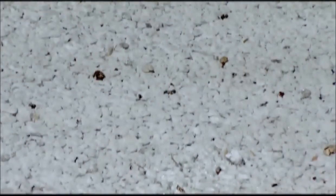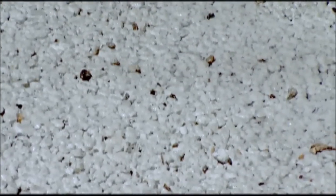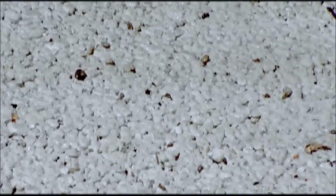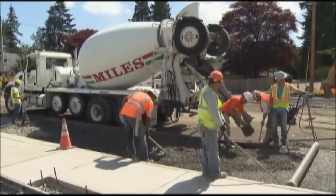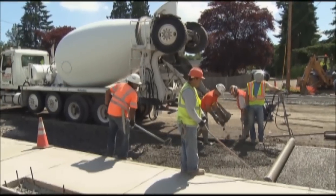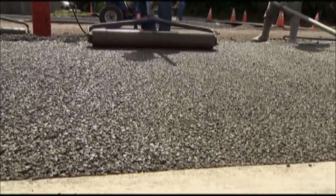Another porous material used by the city is concrete. It's a different mix than a concrete mix. It's got pores in it, or holes, to allow the water to go through. The key to porous road construction is the aggregate size and the application technique. For example, unlike traditional concrete, the porous version looks more like gray, chunky breakfast cereal.